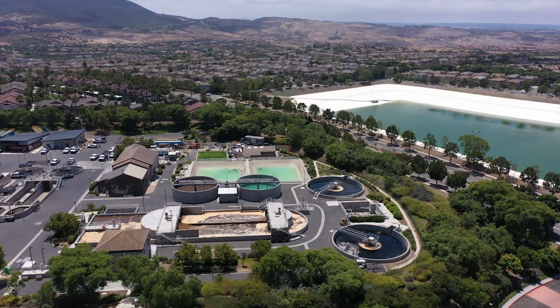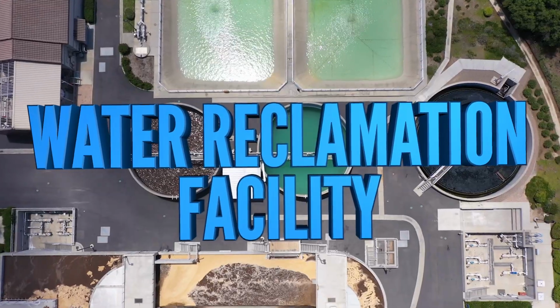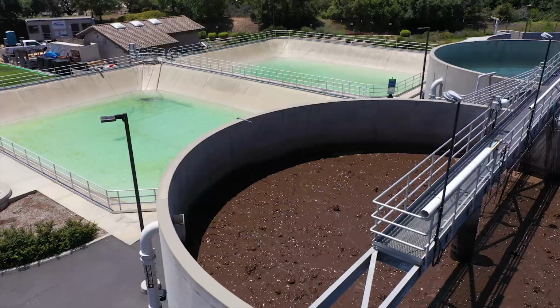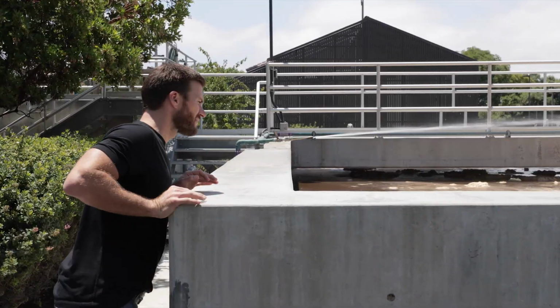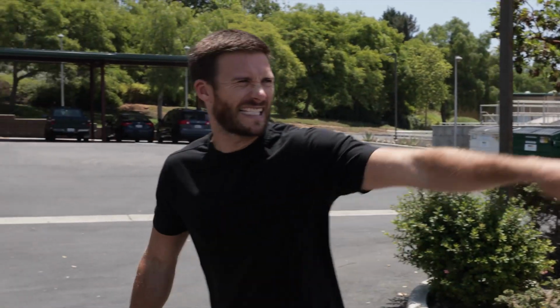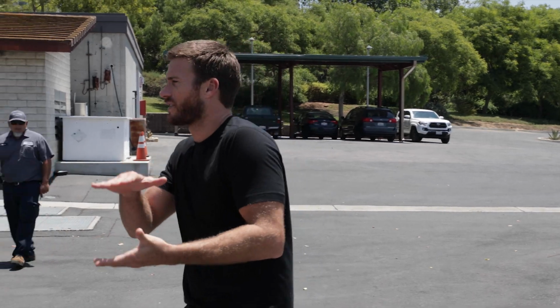In the case of our local water district, it typically finds its way back to a water reclamation facility, where sewage water is recycled and can be used for non-potable needs. This is all the dirty water. Yeah, so it flows from there into here. That's the dirty water! It's right there! I can jump in it! I thought it would be capped or closed.